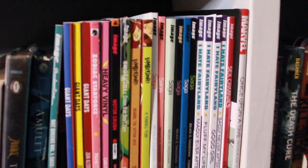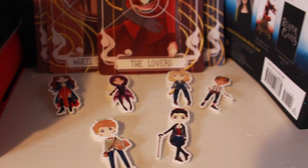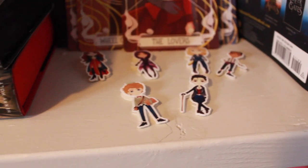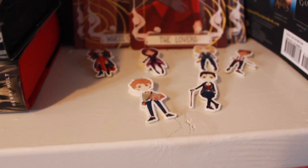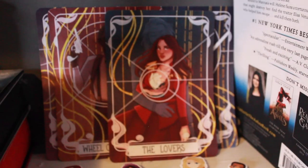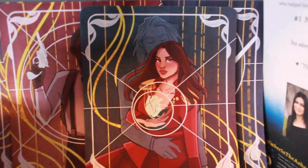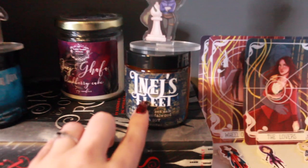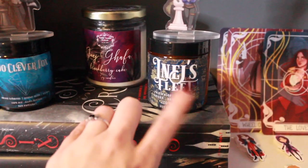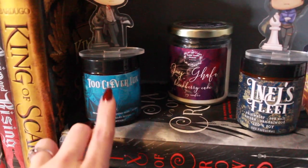And then all of my graphic novels here. I have these magnetic Six of Crows characters. I thought about stringing them up, but the magnets aren't great on them and they keep falling apart. But they're really cute. And then I have the tarot cards from Fairy Loot, which are gorgeous. I have Inej's fleet, and I think this was a Fairy Loot. I'm not too sure. And then the Two Clever Fox.